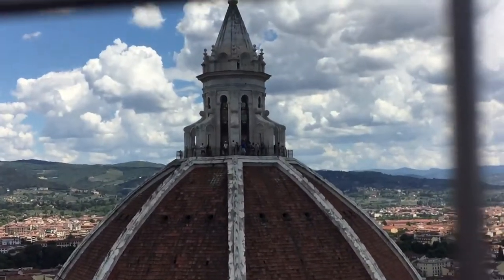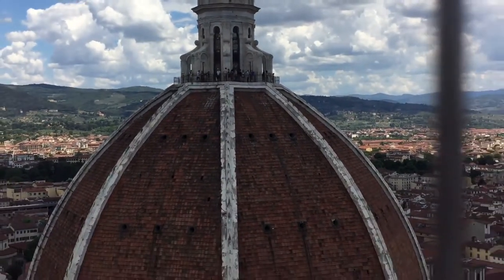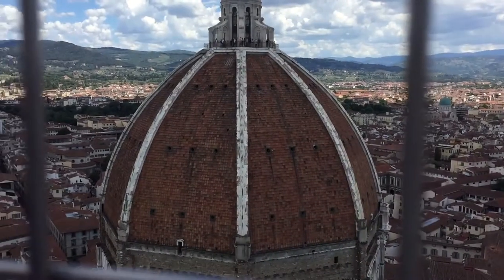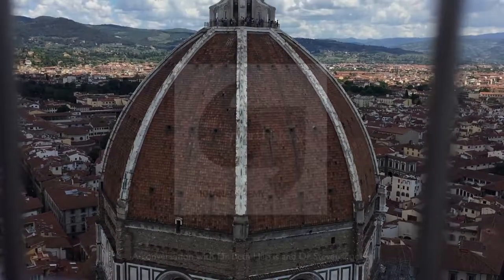And again, about this top piece, it acts as the keystone to the whole structure, holding it all in place. And this is one of the marvels of Renaissance architecture.